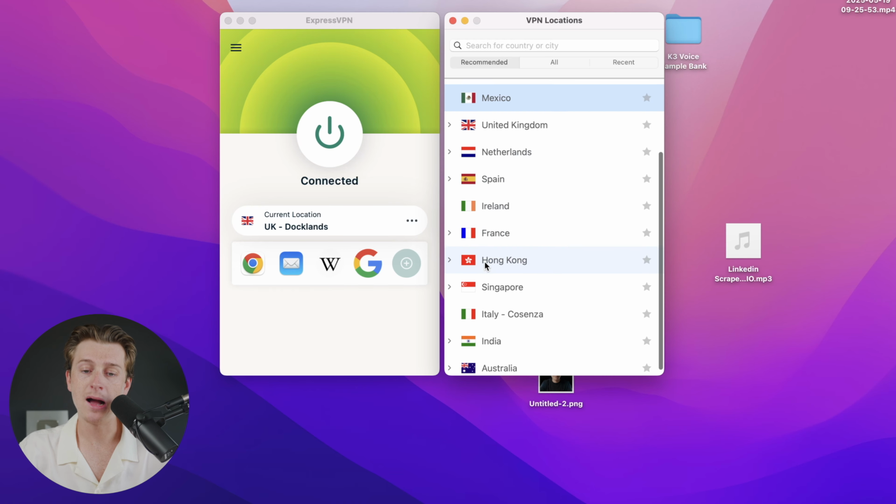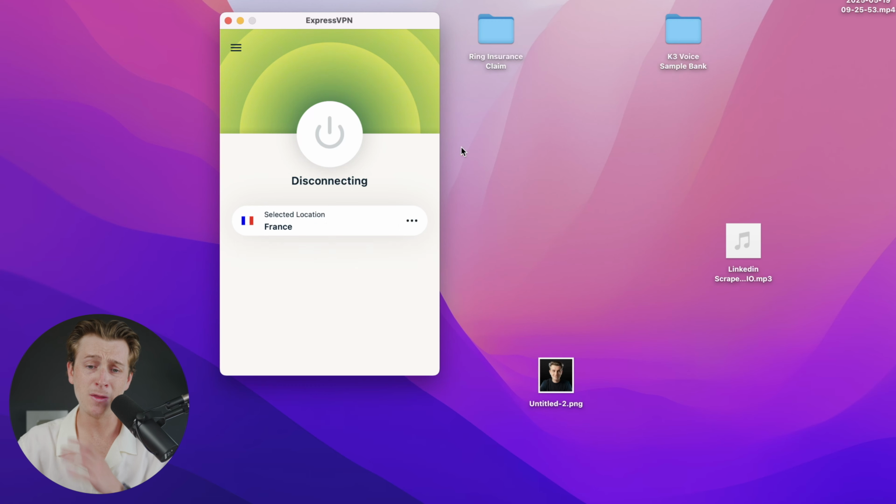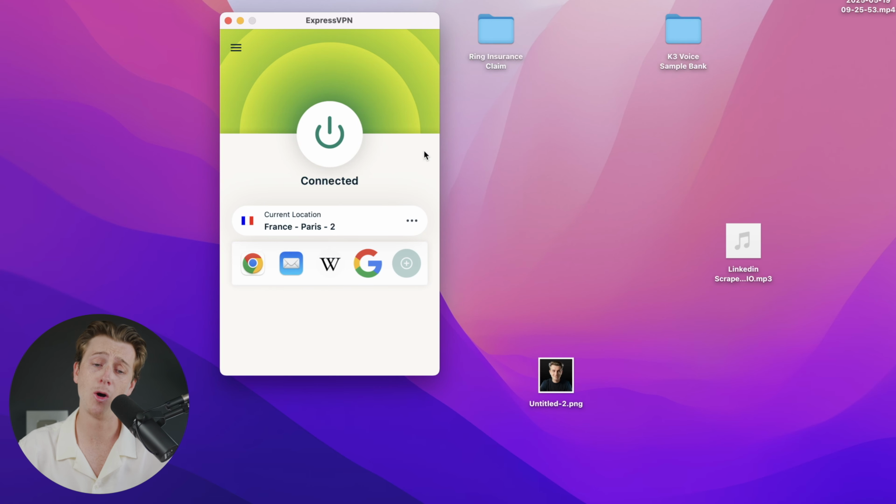Let's say for this one, I want to connect to France. I'll go ahead and click the France button. Ooh, there may be a little alert that'll pop up that'll say something like your internet traffic may be unsecure during reconnection. This isn't something to worry about too much. We are under a heavy amount of encryption when using this VPN, so it's not really something that I find myself too stressed about. I hit the continue button here, and then in just a few moments, it connects me to France.